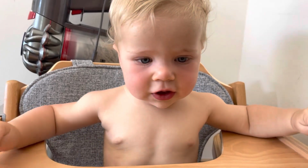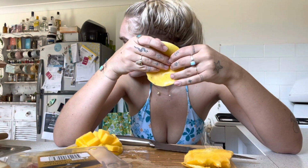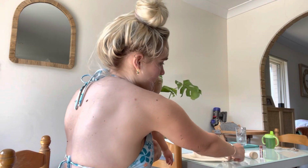Lachlan doesn't like mango for some strange reason, but I spent like 6 years of my life in Broome, so as my mum would say, these are to die for. Bodhi's finished his mango, so now he's got a little yogurt pouch. So good. This is a true day in the life, by the way.